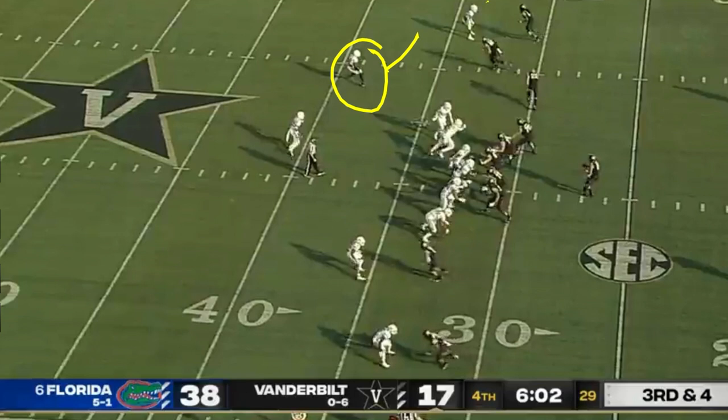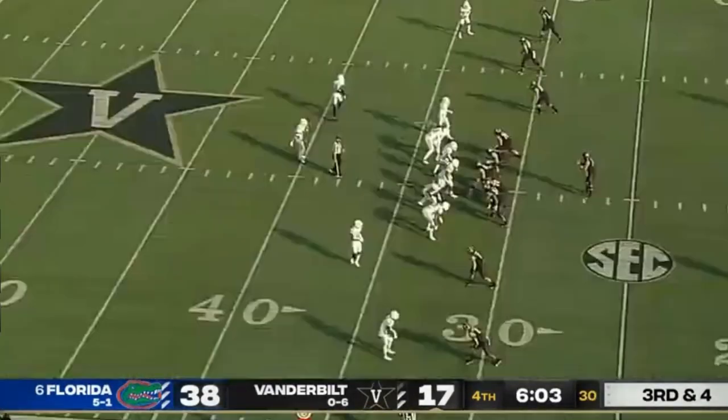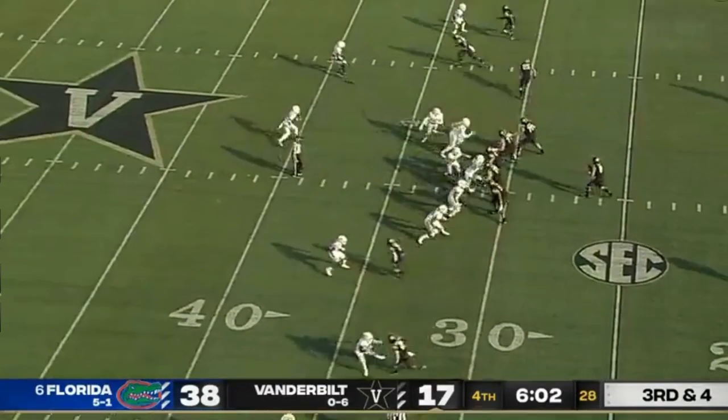In fact, Florida only has one defender here, and it's my boy Chester Kimbrough. Meanwhile, Vanderbilt has three receivers. So Florida with just one defender there. Dean gets over there in time. The play is not going there because, you guessed it, they're going to throw a slant route.